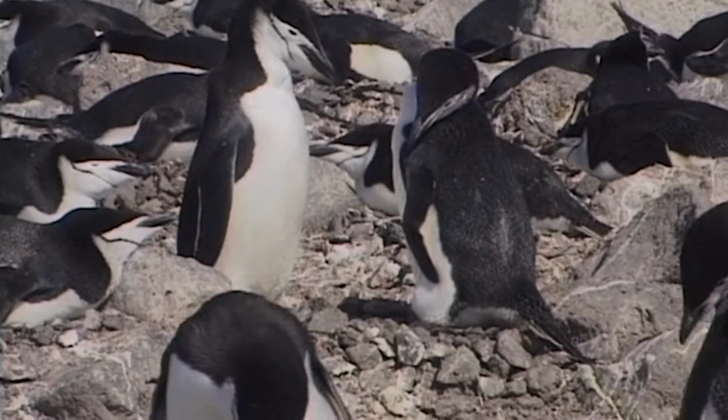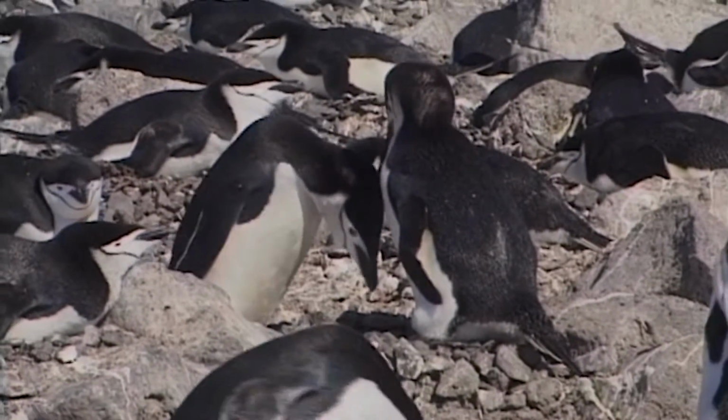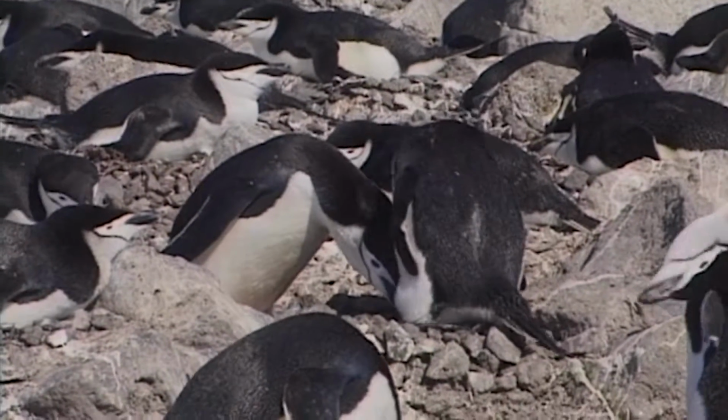But breeding in the colony is well underway. A changeover at the nest is careful. The precious eggs must be protected all the time.